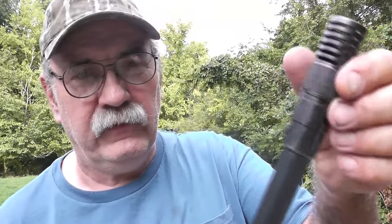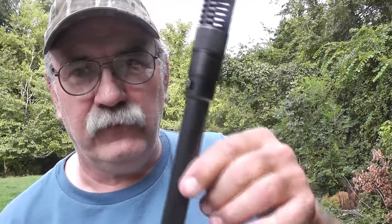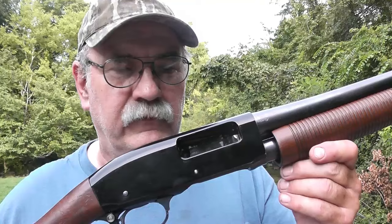You've got a setting for improved cylinder, for modified, and for full choke. Be sure you open the shotgun and make sure it's unloaded, just like I just did, before you start messing around up here with your fingers this close to the muzzle. Always make sure that you handle the gun safely. So unload the gun before you adjust your polychoke if you have a shotgun that's equipped with this system.